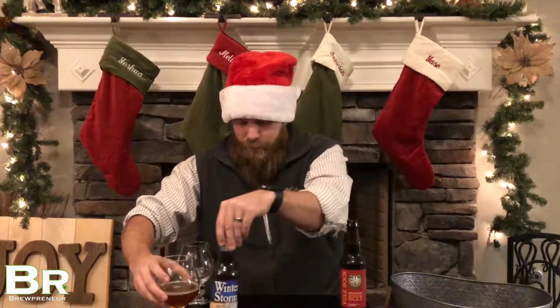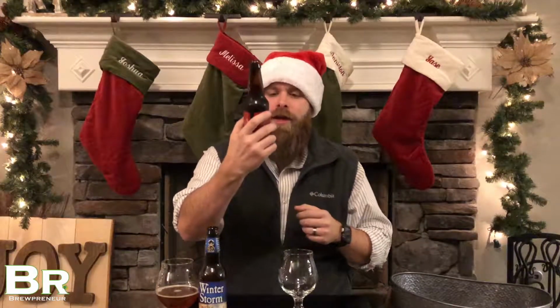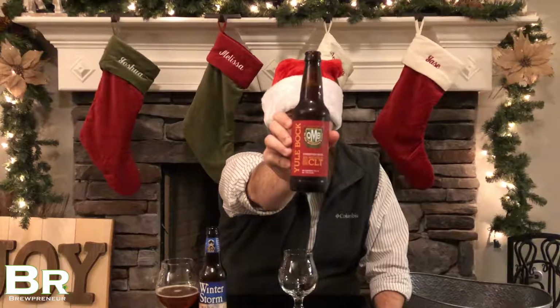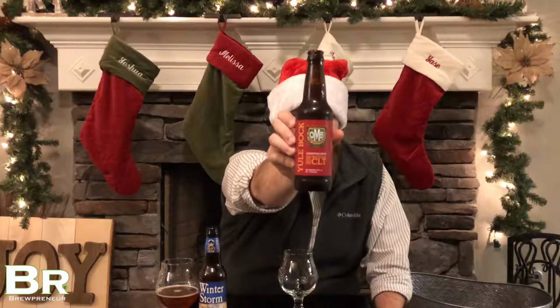All right, let me see the best way to do this. It's kind of tough doing it on the tray, but we're gonna make it work. We had an ale here. Now we have a lager beer, actually. And this is Yule Bock from the Olde Mecklenburg Brewery out of Charlotte, North Carolina. One of my favorite breweries locally.